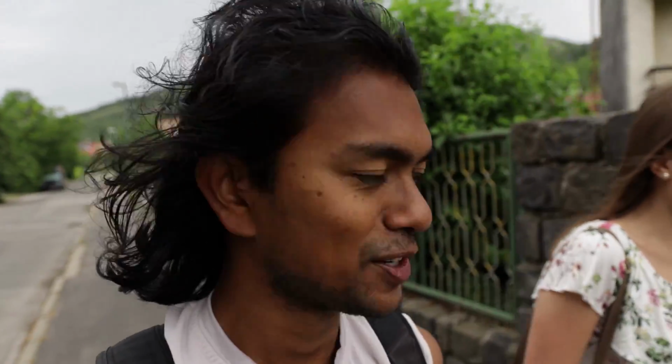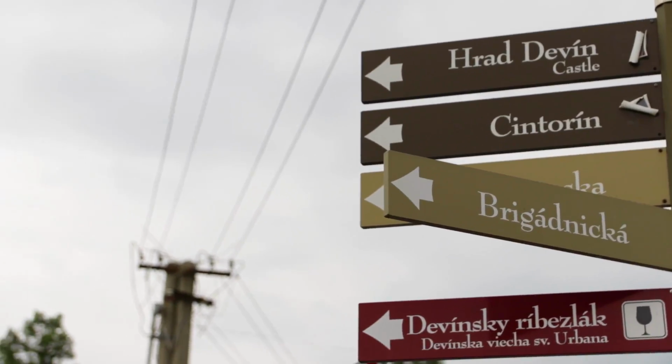Alright, we're in the town of Devin, and we just saw signs leading us to Hrad Devin. I'm pronouncing that wrong, but I believe that means Devin Castle. And it's cooler today than we expected it to be, or what Google told us it would be. So it's not exactly tank top weather right now, but that's okay because I have an extra t-shirt. But it's not so okay for Anna because she doesn't have anything else.